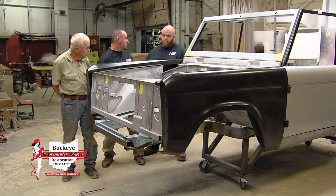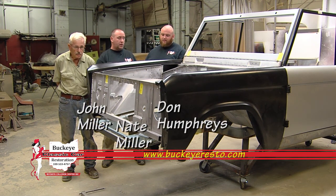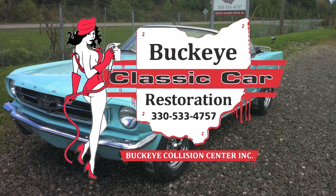Don, what's the words of wisdom? Start with a good foundation. Start with a good foundation, it'll be a better product. And as always, these Dennis Carpenter shells are built square and level, and the issue comes down to the frame that's going on.